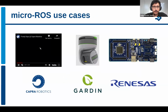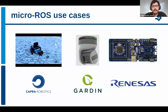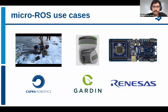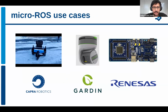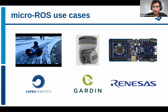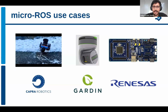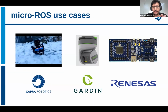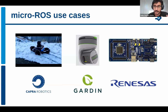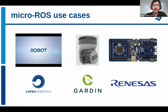But we have been five years developing micro-ROS, and we have some successful use cases. Here you can see the Ircus AMR from Kapa Robotics. Of course, they have a big computer inside the robot, but they use micro-ROS to communicate this big computer running ROS 2 with the low-level controllers for controlling, for example, the wheels, the motors, the brakes. They can have two parts inside the very same robot, one for planning, moving, and high level, and the other for controlling low-level interfaces and motors in this case. And there is where we can find micro-ROS.